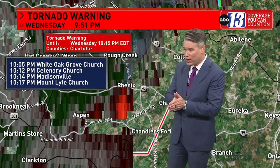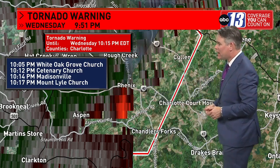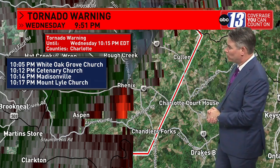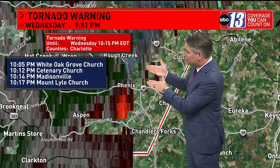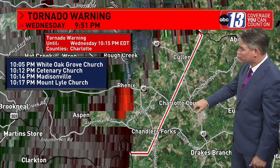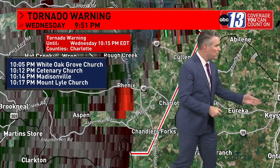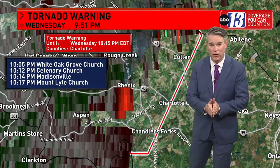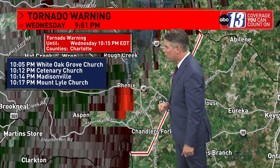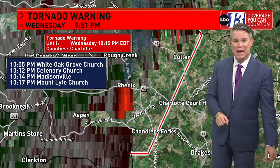This is passing just to your east, but right through here and including the town of Phoenix, that is where we are seeing this possible tornado, as this cell continues to lift its way to the north. This is going to stay west of Charlotte Courthouse. So Charlotte Courthouse is right here, and also Keysville is right on the edge of your screen. This is going to be staying well to the west of Keysville, and it's not going to be impacting you. But this possible tornado right now is, in fact, along Highway 40 in Phoenix.